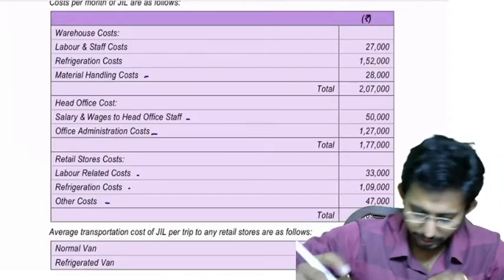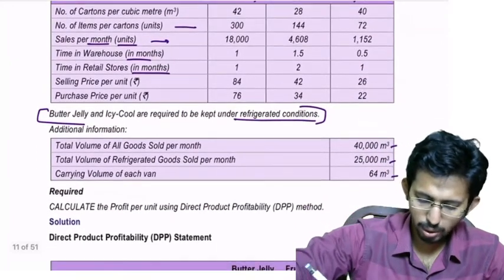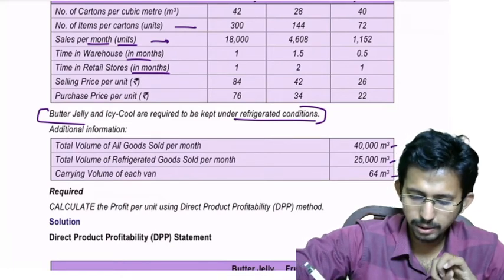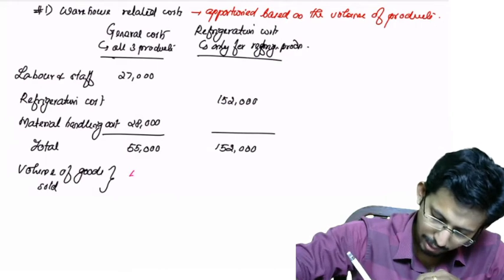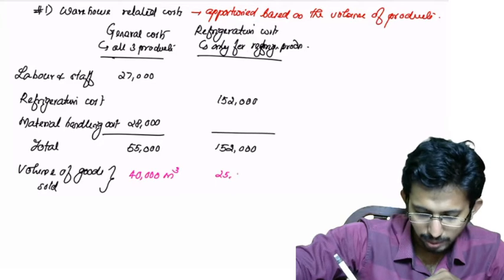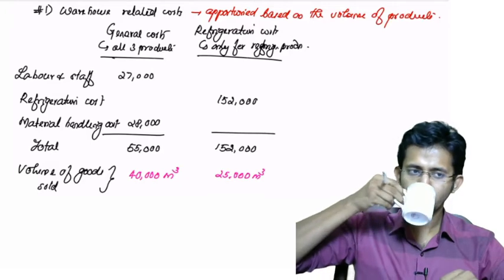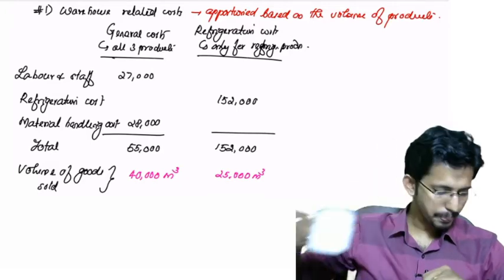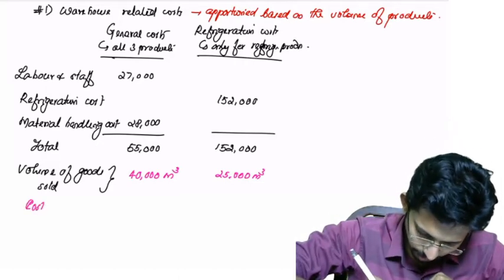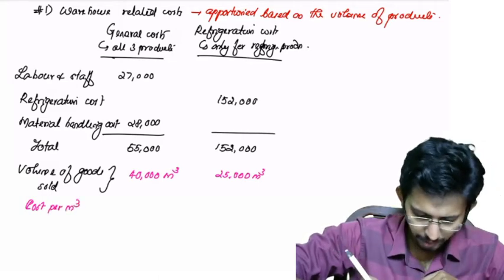What is the volume given? Where is the information? Total volume of all goods sold per month is 40,000 meter cube. Total volume of refrigerated goods alone sold per month is 25,000. So this has to be based on 40,000 m cube and this has to be based on 25,000 m cube. Here, cost per m cube and per month.